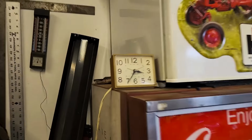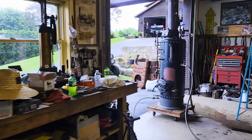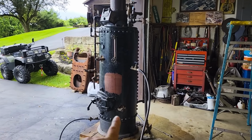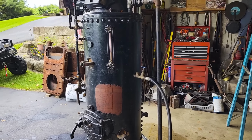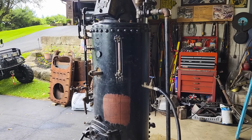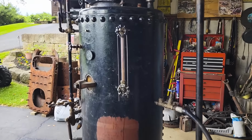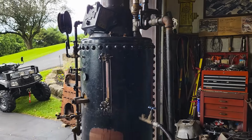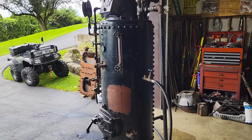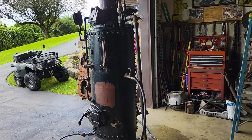So the time is about 3:35 right now. We'll fire this thing real slow. The water's cold. The boiler itself is cold. We'll bring it up slow so everything can expand. And then once it gets some heat in it, we got a little magnetic thermometer on it here. Once it gets heat in it, then we can crank the flame up a little bit. But I just want everything to expand real slow and check for leaks as we're going.